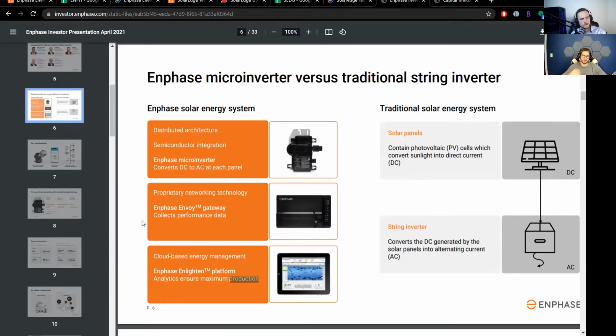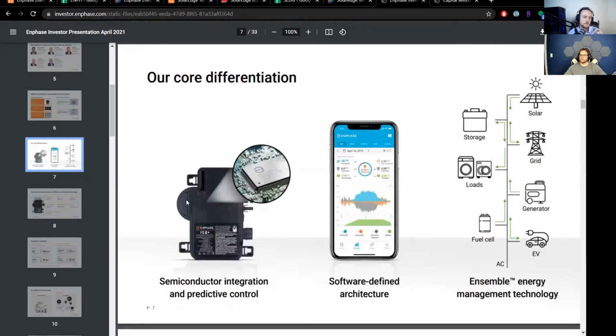All of these keywords are telling us a little bit about the nature or the mission of the business. Another thing to note is the Enphase microinverter. In my opinion, that's probably their most important product, because they were the first to bring it onto the market, and they're currently the market leaders in that specific microinverter.